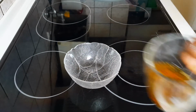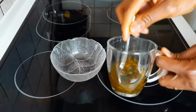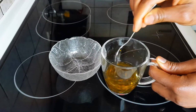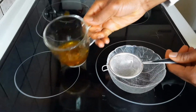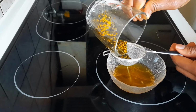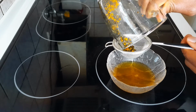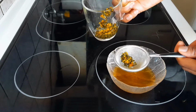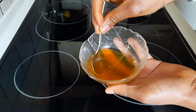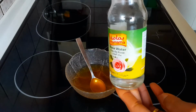So guys, after 10 minutes, we're going to be needing a mixing bowl and also a strainer to strain out the water. As you can see, the tangerine peel and the basil have infused all their ingredients in the water. As you can see, the color of the water has changed. So we're going to be straining that out, and then we'll be incorporating the rest of the ingredients. So after straining, this is how the color of the water is looking. It's looking so attractive. So keep that aside, and we'll be incorporating the next ingredient.